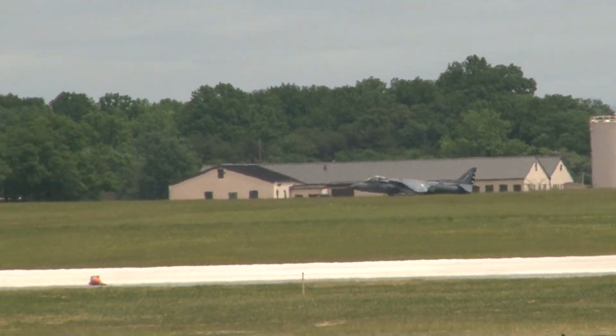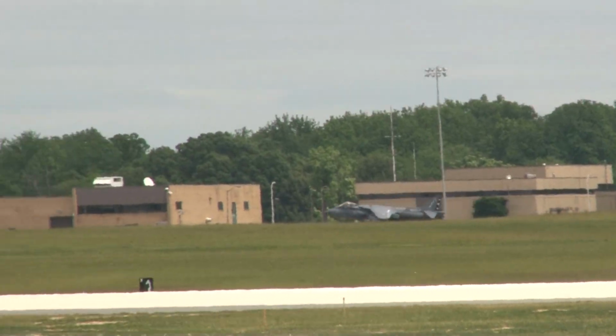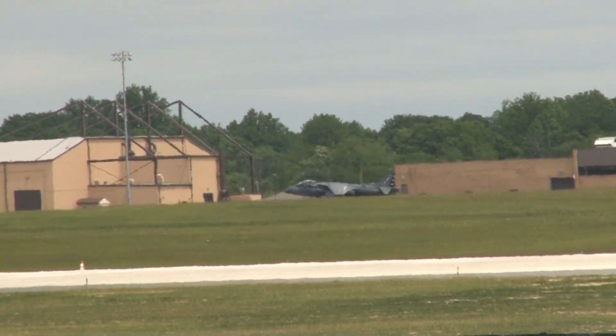Got it. Well, there it is, ladies and gentlemen, the AV-8B Harrier 2. Thank you, John Stouffer, very, very much. Rob, my pleasure.